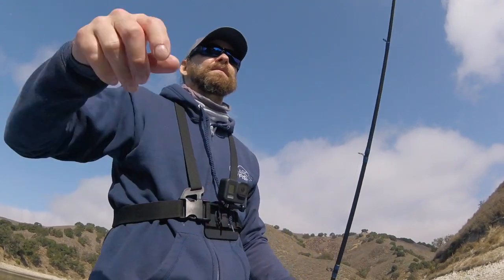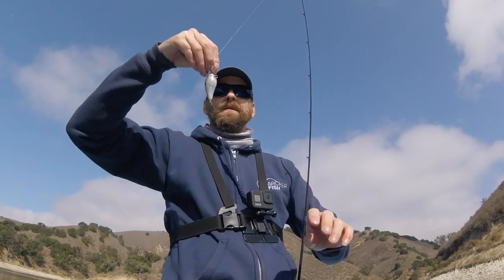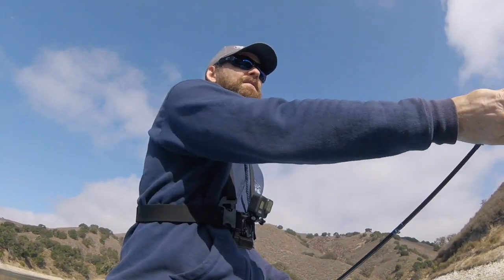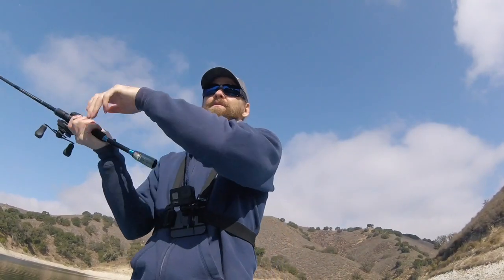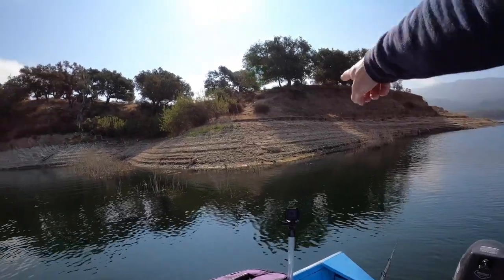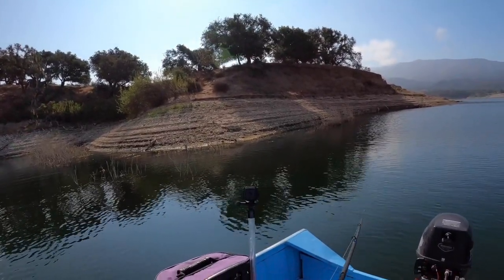It's interesting, though. I was just about to say this spot, man. I cast all over here. Sometimes I think it's just the angle, you know, where the bass are sitting. So I was about to give up on this spot. I mean, it looks great, as you can see. I just thought maybe the wind wasn't good enough. He nabbed it right at the boat, too.